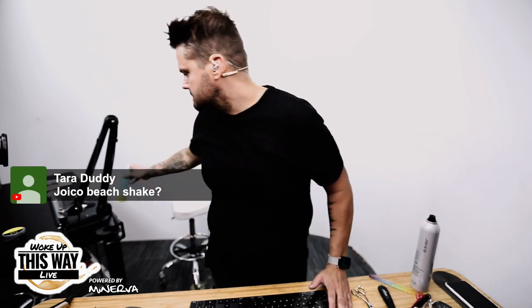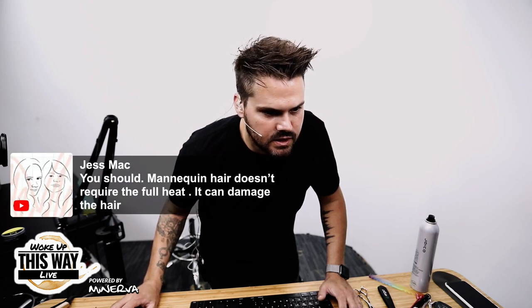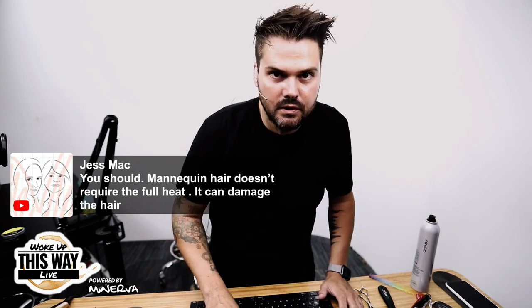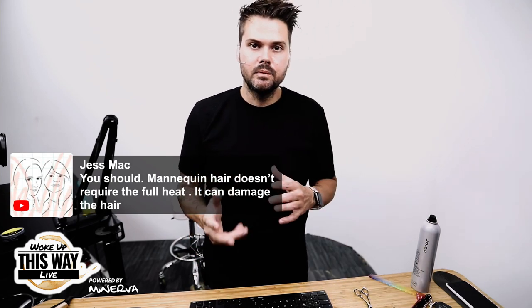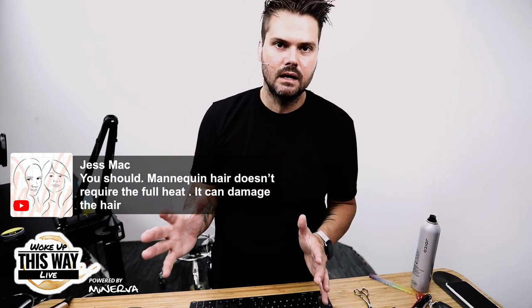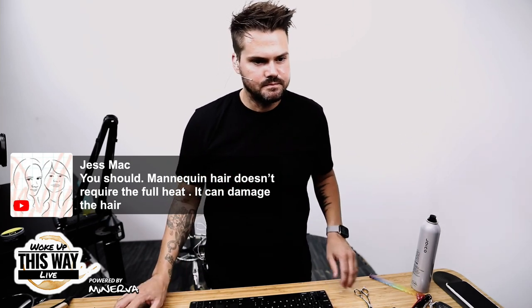Joico Beach Shake. Yep, that was Joico Beach Shake. Yes, Jess, good call. I mean, no hair needs full heat. So I think that's a misconception from people. Most people that feel they need to turn up the heat on their iron, they really need to take a smaller section and then they don't have to turn up the heat. Awesome, thanks Adele, appreciate that.